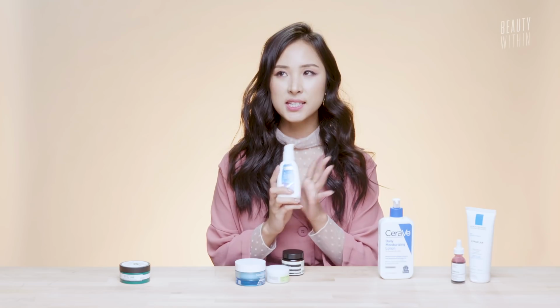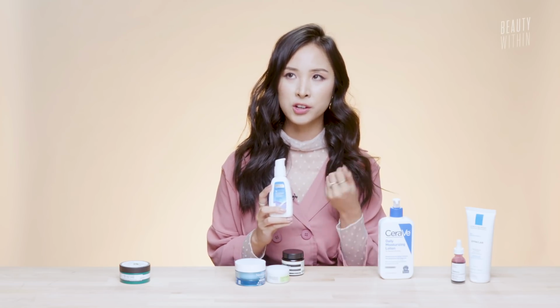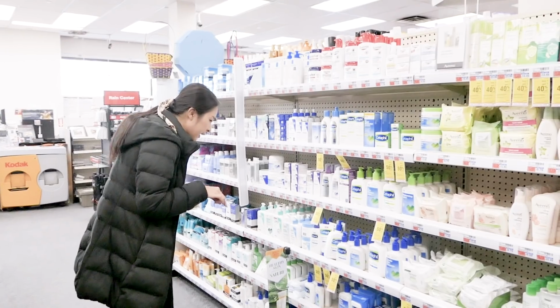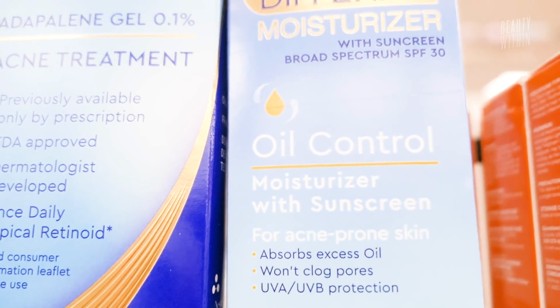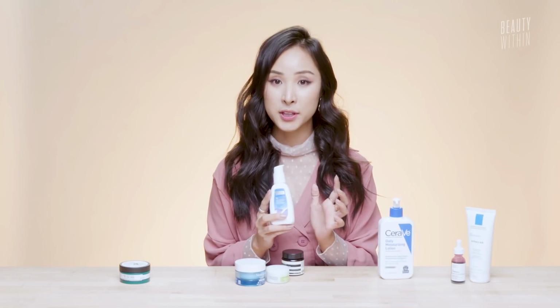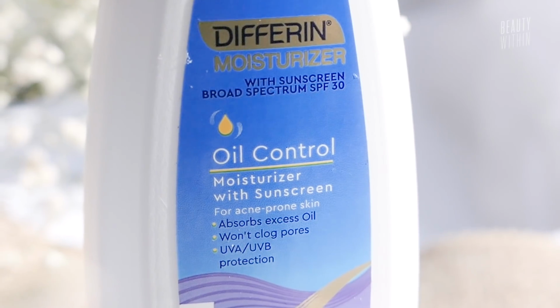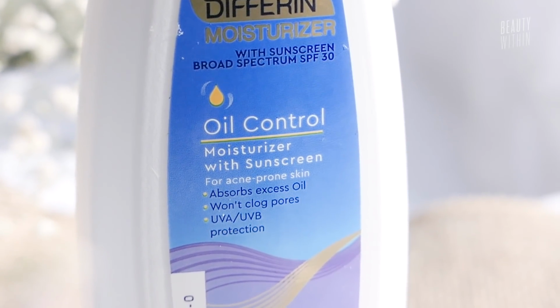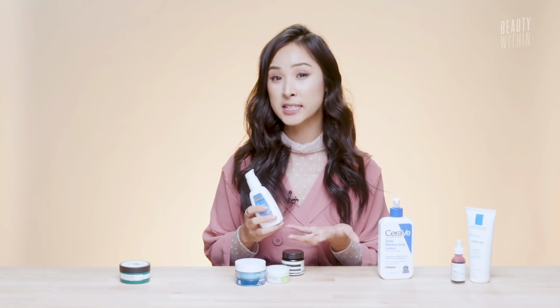So the first day I used this during the day because it has sunscreen, and this is actually one of the only drugstore moisturizers with sunscreen that I've used, and I'm in love with it because it says here it absorbs excess oil and won't clog pores, and it has UVA and UVB protection. So it has all the things that you really want in a day moisturizer, right?